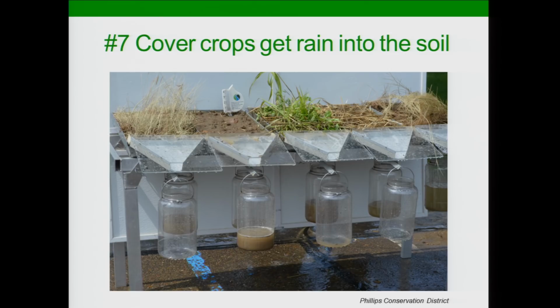Underneath that bare soil, that jar is kind of empty. If you look right in the middle, you see the cover crop pan, and there's not much water that came off of that one. However, there's a lot underneath it. So obviously the water is infiltrating. And I'd seen that demonstration a couple times. I thought, yeah, that makes sense.